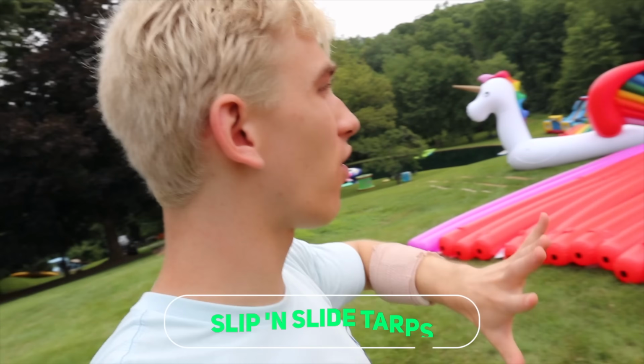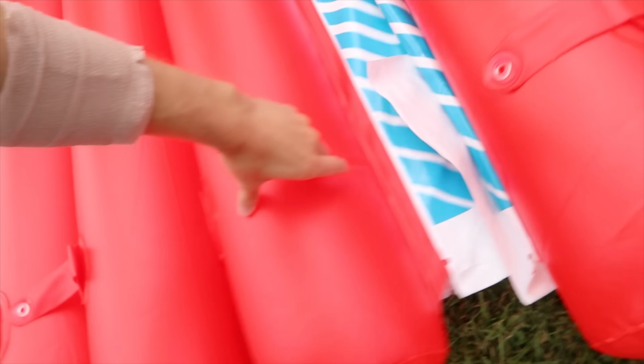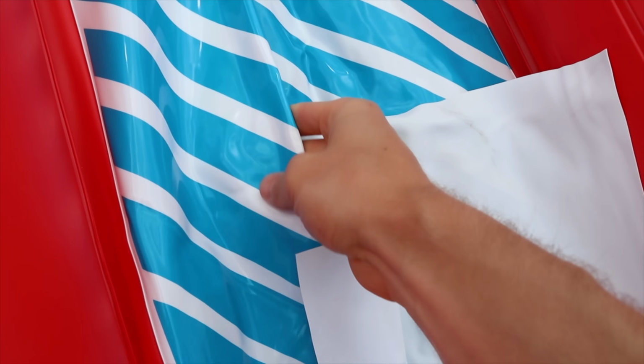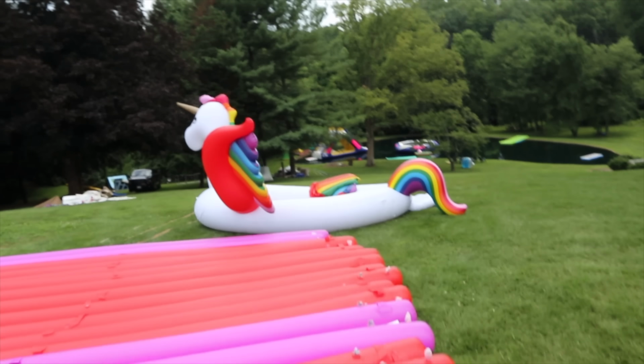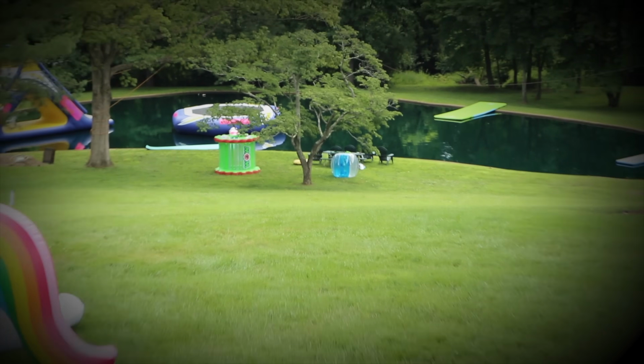And then over here are all the slip and slide tarps that we have. They look like just giant inflatables right now, but they stretch out and they become a super fast track. I mean, this stuff is actually super slick. Look at this, it's super slick. It's going to be so fast. And we're gonna start it up here for now and go all the way down the hill into the pond. I mean, we're talking giant, giant slip and slide.